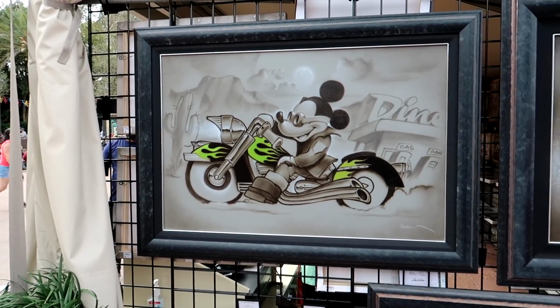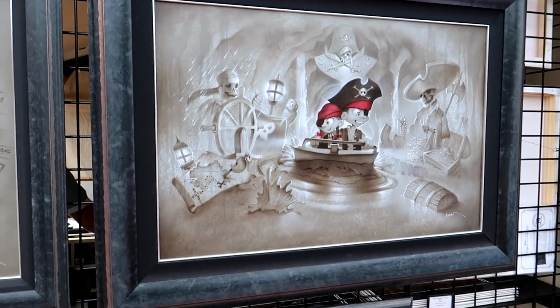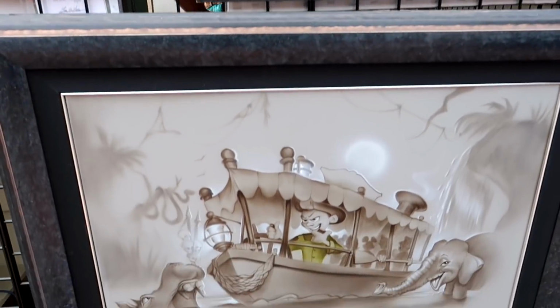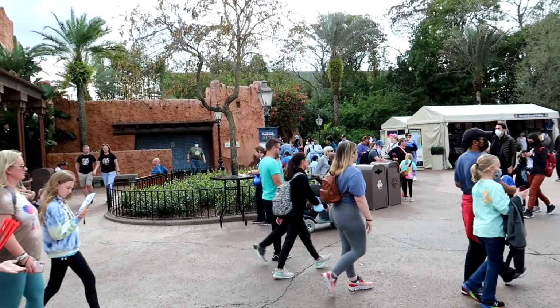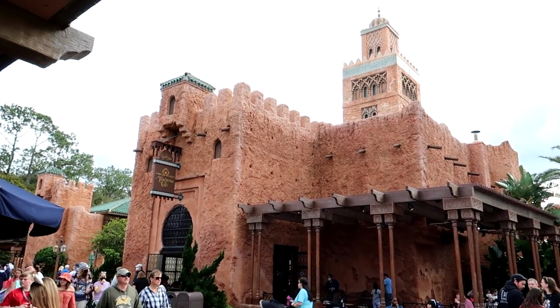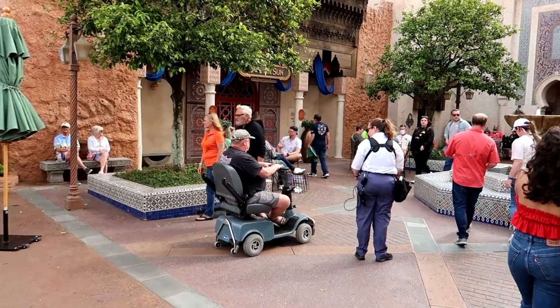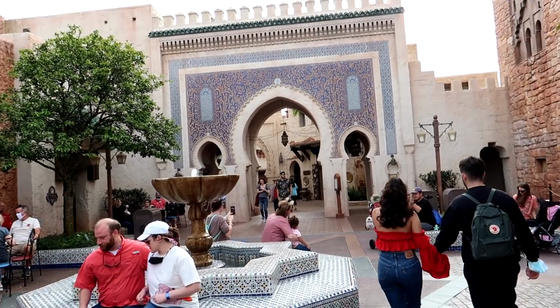Some more art from the art festival. It's like a Pirates of the Caribbean painting there, and I really do like the evil Jungle Cruise skipper there. And the next country here in the World Showcase, Morocco. You can check out some of the Moroccan architecture here.